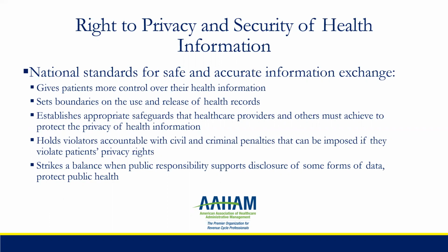Due to concern about the safety of the internet and other forms of electronic information exchange, HHS issued the privacy and security rules as part of HIPAA. The HIPAA privacy rule created national standards to protect individuals' medical records and other personal health information. The standards for safe and accurate information exchange give patients more control over their health information, set boundaries on the use and release of health records, establish appropriate safeguards that healthcare providers and others must achieve to protect the privacy of health information, hold violators accountable with civil and criminal penalties that can be imposed if they violate patients' privacy rights, and strike a balance when public responsibility supports disclosure of some forms of data to protect public health.